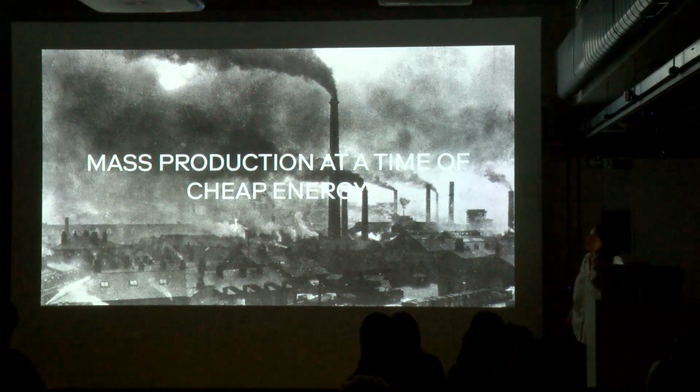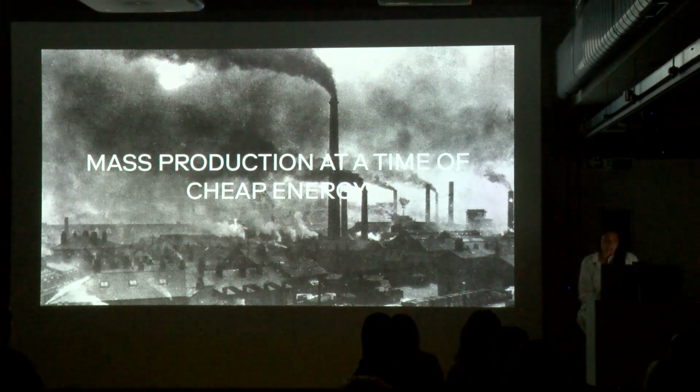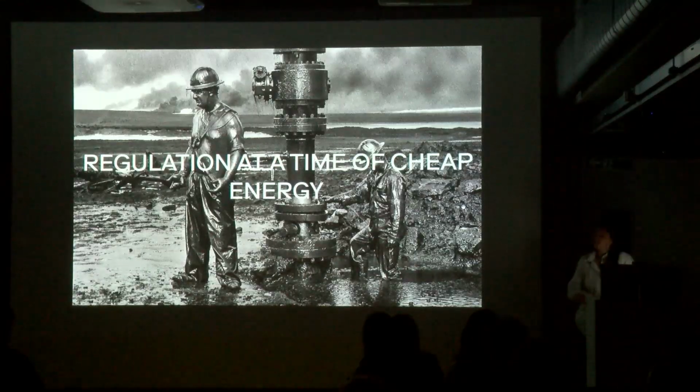We started working with bricks at a time of mass production, at a time of cheap energy. Bricks have been around for thousands of years, but the mass production of bricks came at the time of the Victorian mass production of things, when we were able to get energy really, really cheaply. And that has really proliferated throughout the 20th and 21st century. What we also know is that the regulations that we now adhere to were written at a time of really cheap energy.